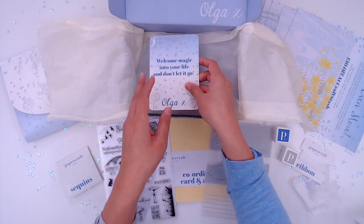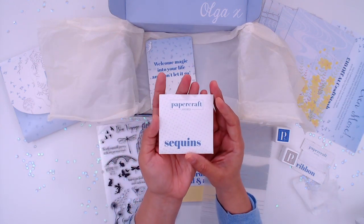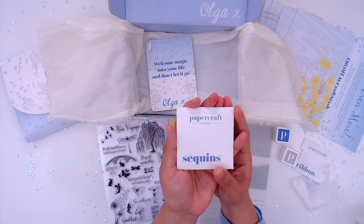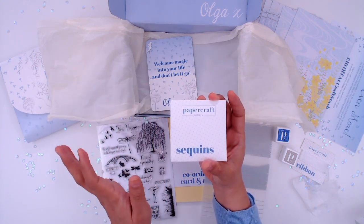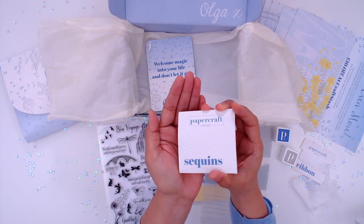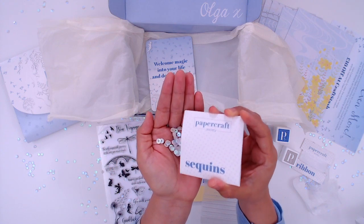Have it somewhere handy. Now, the next thing included in the box is some iridescent sequins. I've scattered them throughout here. You can see the sparkle throughout. Looks very enchanted and magical, but you can use these for shaker cards or also for adding a bit of sparkle to your cards.